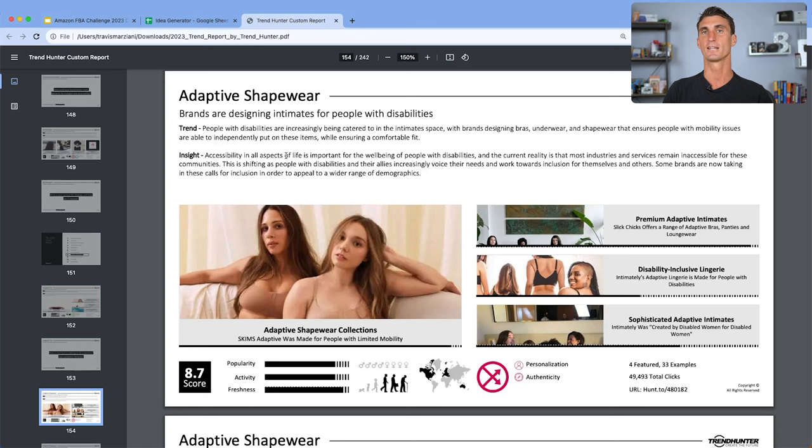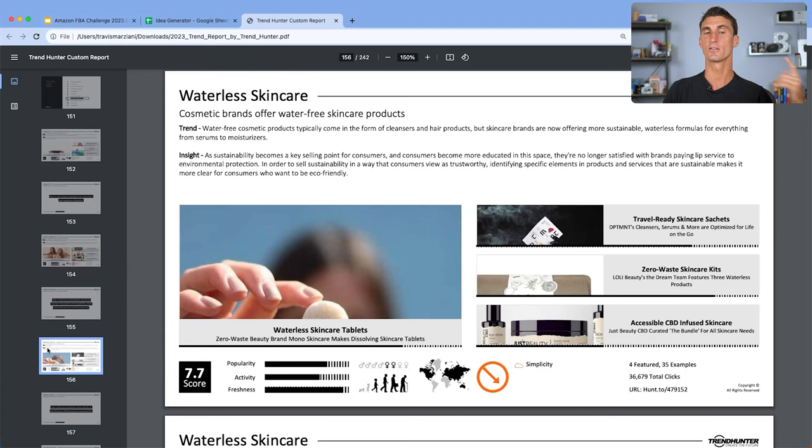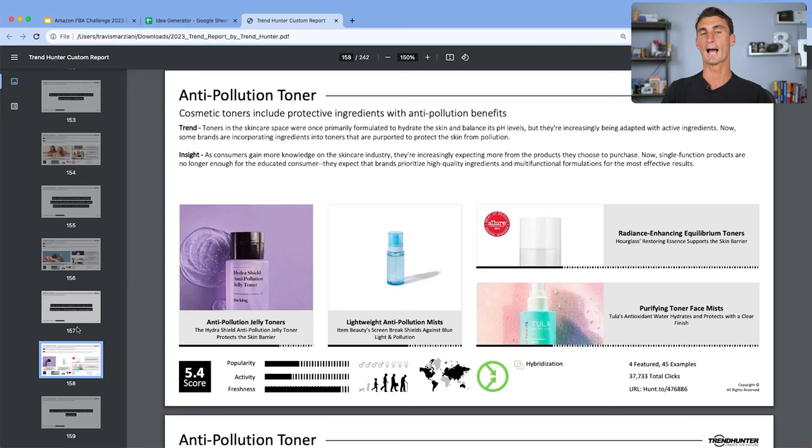enhance your natural beauty. Waterless skincare. This is something interesting that I don't know a lot about, but this is another one of those trends that you might want to be aware of and you might want to start thinking a little bit about. Anti-pollution toner. Again, we're seeing another trend here. People are thinking a little bit more holistically about the earth. In the past, toners, you'd wash it off your face, it'd go down the drain, it would be polluting, but how can we make a more green, a more friendly thing like that?